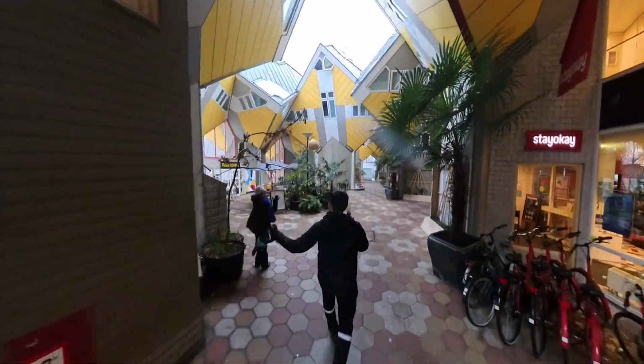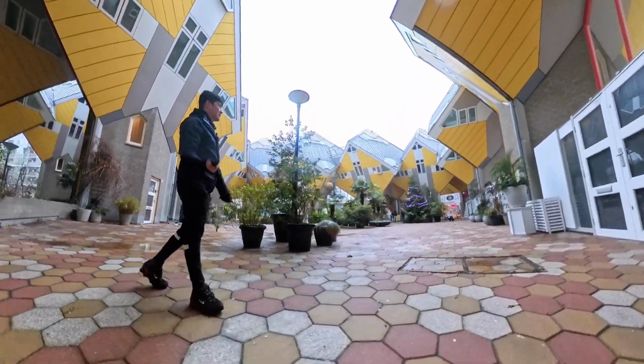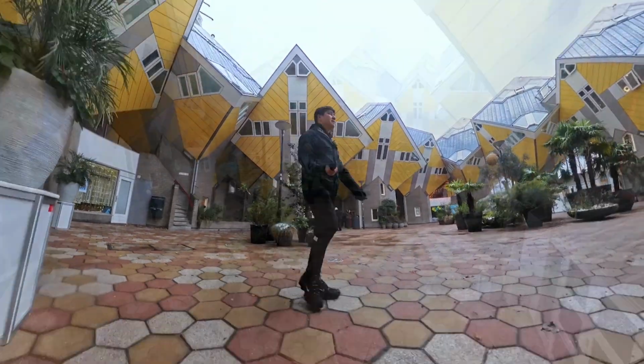When I get to the cube houses, I can't help but stop and stare. They look so strange and creative, like giant yellow cubes balancing on their corners. It's honestly one of the most unusual places I've ever seen.